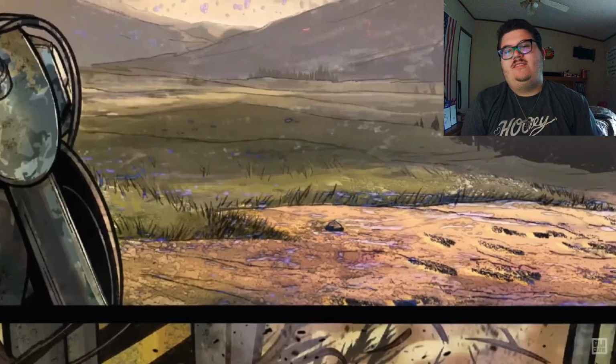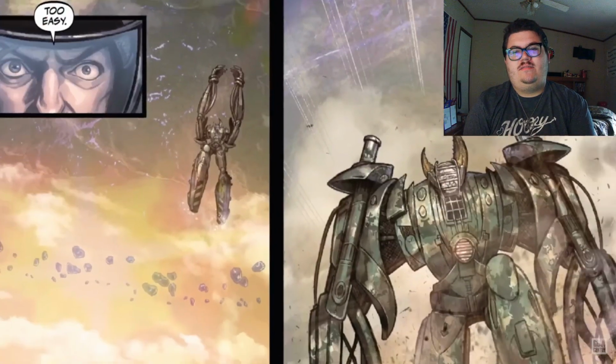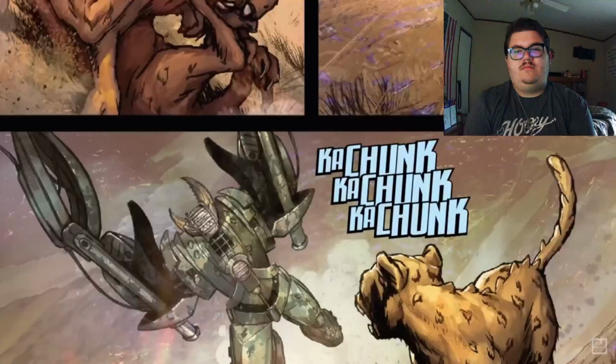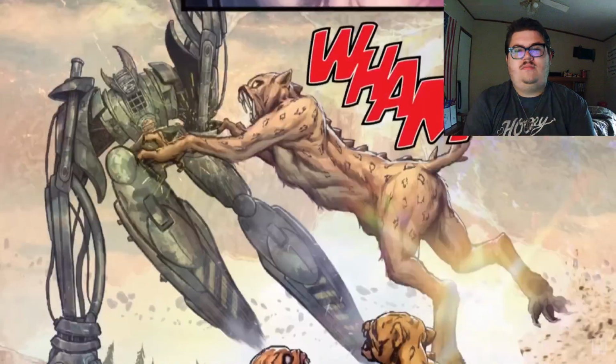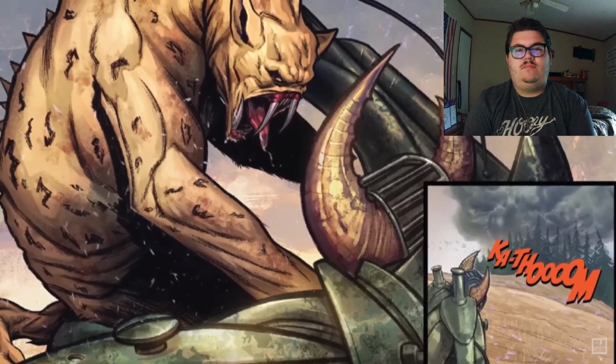Things got interesting when he ran into the cubs of a Spine Prowler. As the Titan Hunter leaped in front of the cubs, a particularly large adult female Spine Prowler came to the rescue. Here is where we get introduced to another melee weapon that this mech had.